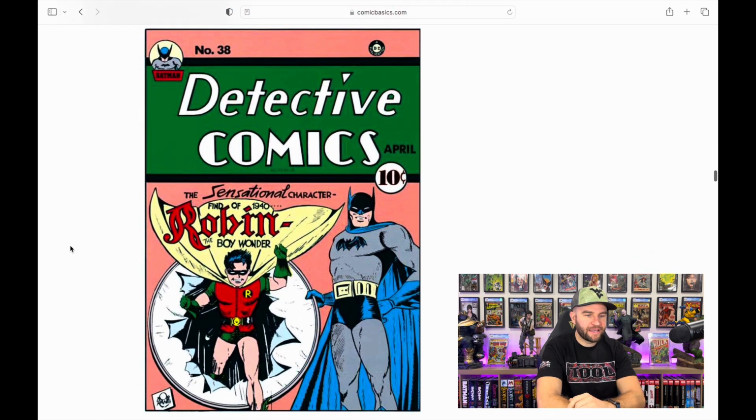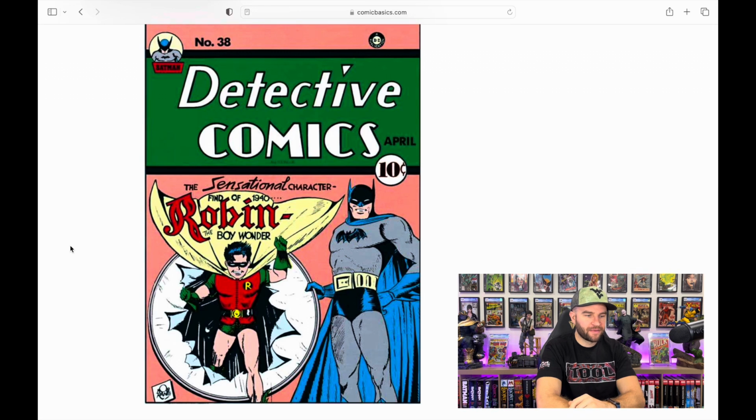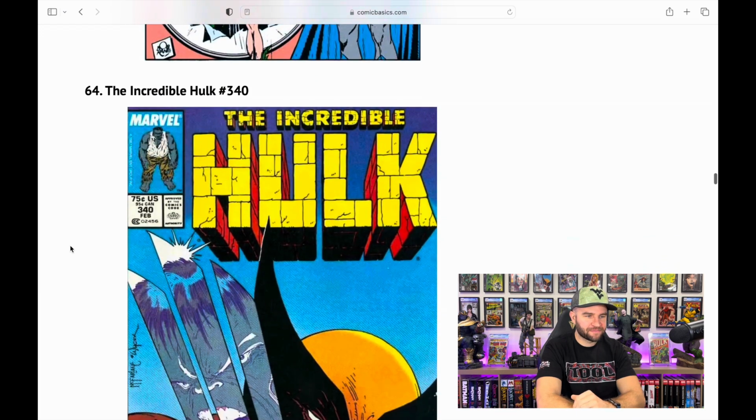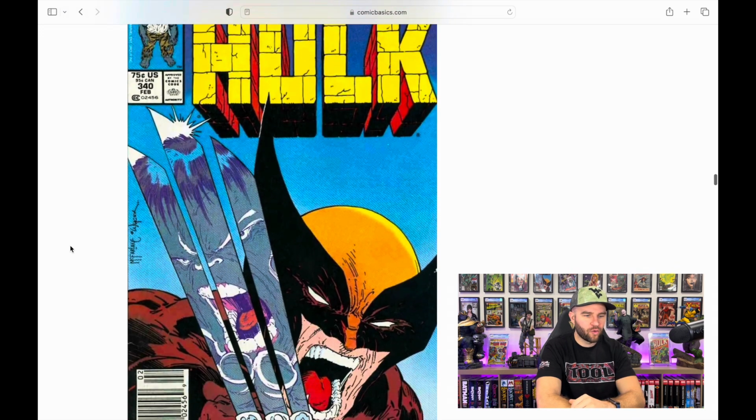Detective Comics 38. This is a great one. Sensational character Boy Wonder, Robin the Boy Wonder, breaking through, what is it, like a drum? Or yeah, it's like he's coming through, and look how happy Batman is. He's got his hand on his hip. That's an epic cover.